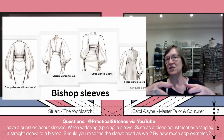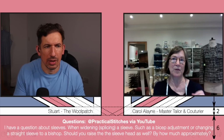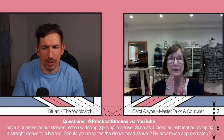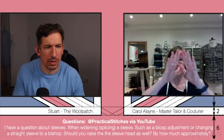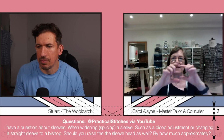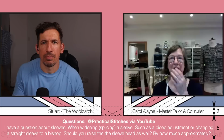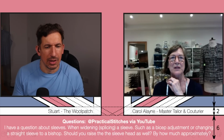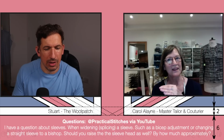So this isn't to accommodate a thicker bicep or a thinner bicep, because you do the reverse if you're taking the sleeve in. But this is a style change, right? So you're taking a sleeve and really fanning it out, and then you're cleaning up the bottom edge and putting it into a cuff. Okay. So that might be something we could talk about as we get the curriculum sorted out. But if that doesn't answer the question, come back.